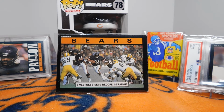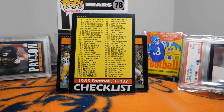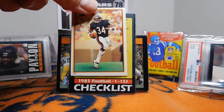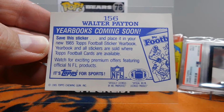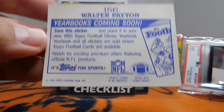Great card there. The set also had a few checklists. Again, back then, without the internet and things like that, these were helpful to know which players were in the set and which ones you still needed to collect. And each pack contained a sticker card. So this right here is the Walter Payton sticker. These were to highlight the 1985 yearbook. The way you can tell these were from the football pack as opposed to the yearbook that was sold later was the coming soon advertisement on the back of those.